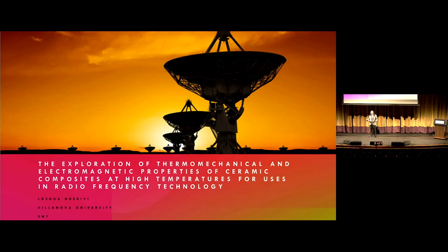One of the main ways to increase the lifespan of these technologies is to increase the technologies that protect these systems. One of the best ways to increase the lifespan of these satellites and radar systems is to protect the systems from debris and environments like excessive heat.